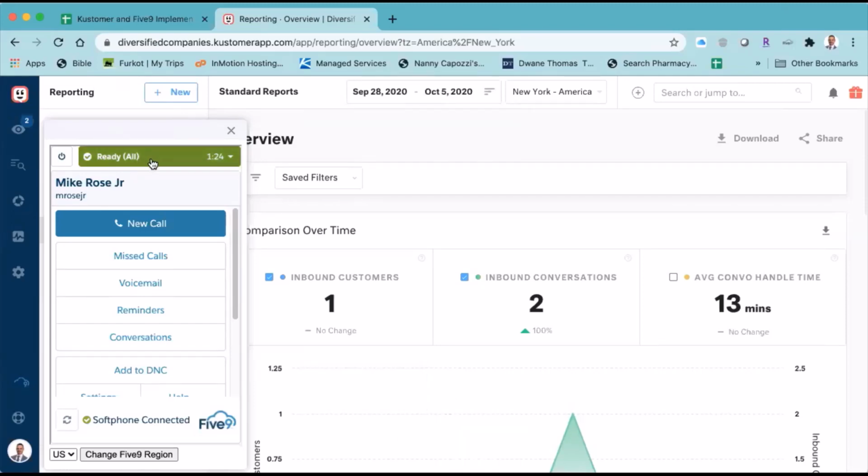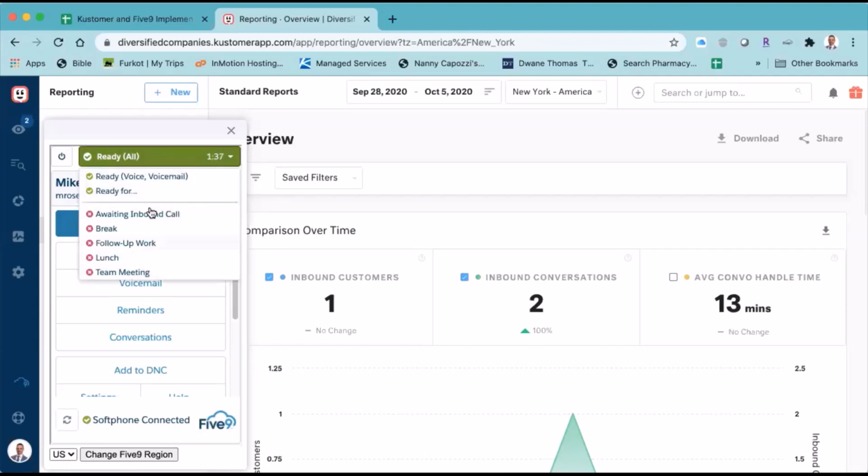When you're in ready status, the call begins. Okay, this is for you. It's different. I would ask you not to go into ready status right now because it actively will begin calling leads that can be associated with you. I'm in it to show you how it can work. Okay. The next step would be you want to sign off, right?